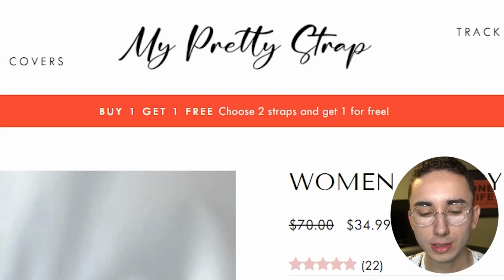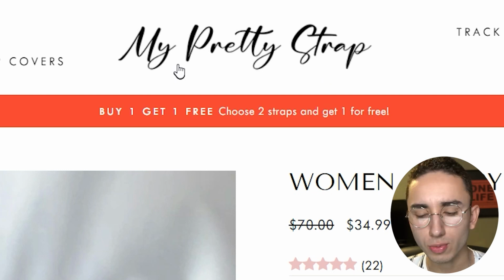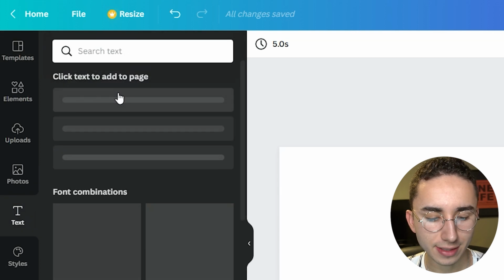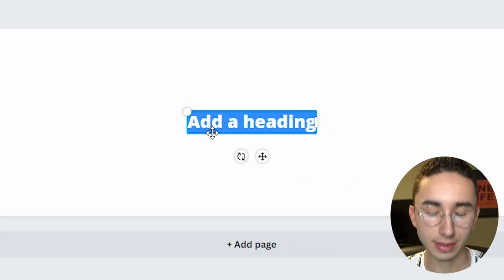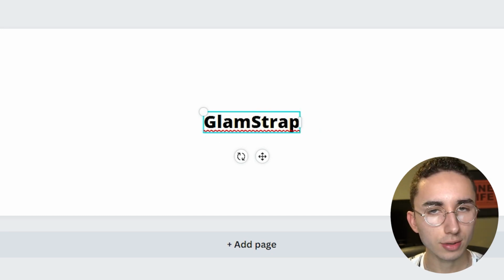Now, when we're getting logo inspiration, I like to see our competitors, and they have this cool little curly, rounded logo design. So what I'm gonna do is go to text, click a heading, and then type the name of our brand. So for us, it's gonna be the GlamStrap. Now, when it comes to color scheme, my darlings, what you wanna do is do black, white, and then a third alternative color. Now, this can be up to you. In fact, in a lot of cases, you can just use black and white.